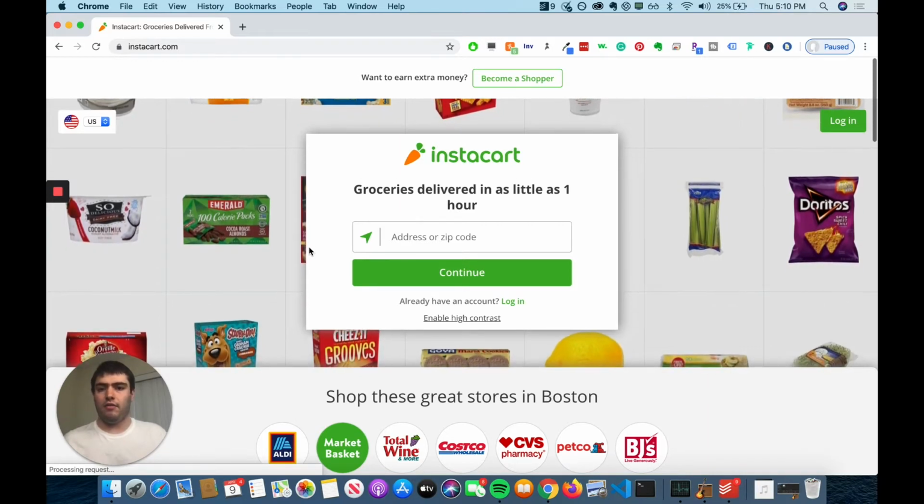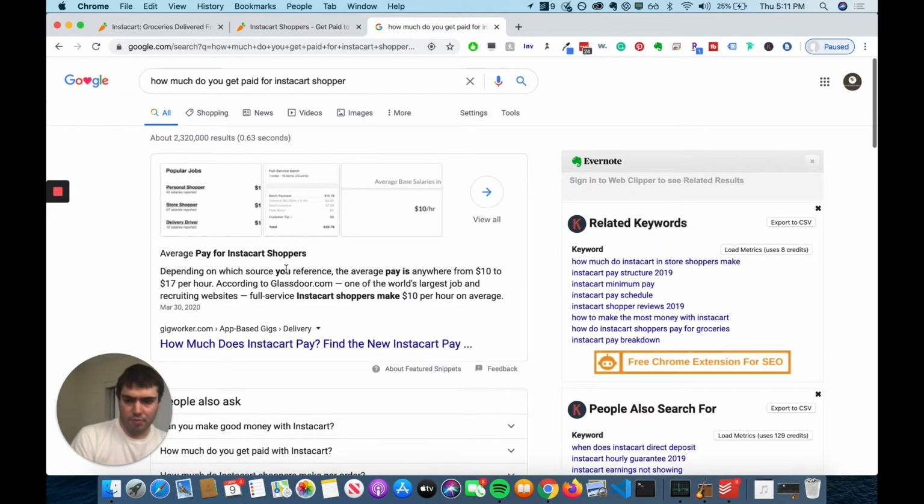How much would you make? Doing a quick Google search, it says the average pay for Instacart shoppers looks from about $10 to about $17. So you make about $10, $11 on average. You can probably make up to an amount of like $20 an hour, which is pretty good for a part-time job. And all you have to do is look at a list, pick out some items, and then deliver it to people in your neighborhood.